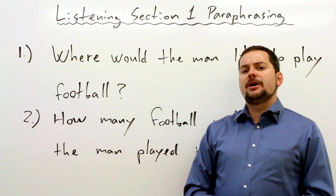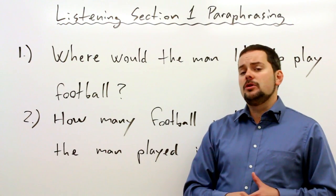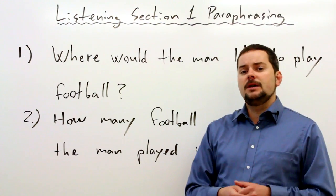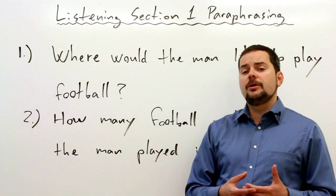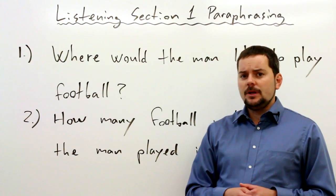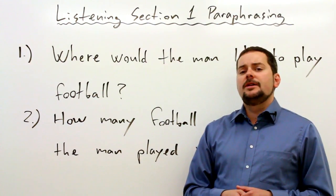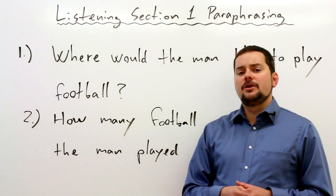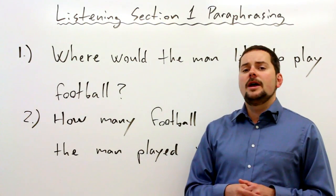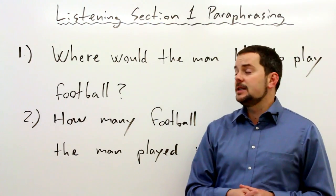Now again, remember with paraphrasing that there are a few different ways that you can paraphrase information. You can use synonyms, which are different words that have the same meanings. You can paraphrase with grammar. You can paraphrase with different kinds of language tools such as idioms, phrasal verbs, and so on. So if you're not sure how to paraphrase and the different techniques of paraphrasing, then please go back and have a look at the major skill of paraphrasing for the IELTS exam, which are in previous lessons.